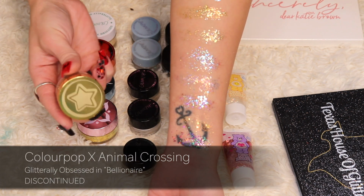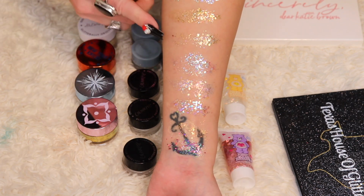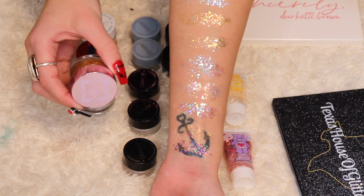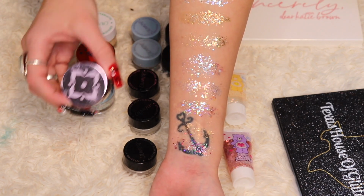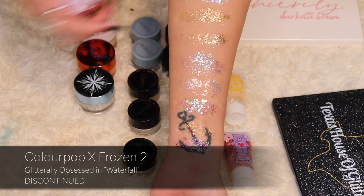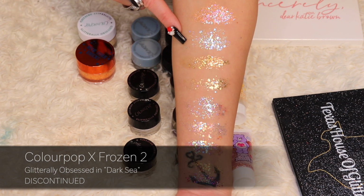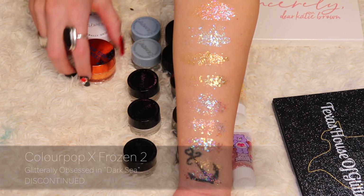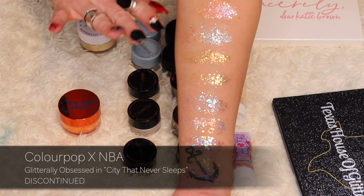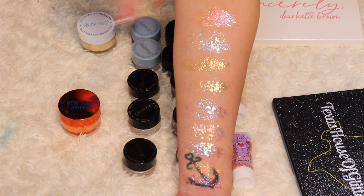This is the collaboration with Animal Crossing in the shade Billionaire, and that is going to be this gold right here. I do have another gold that looks pretty similar, and this is from the Frozen collection. This is the one for Anna in the shade Waterfall. Then I have the shade Dark Sea, so this iridescent shade right here. And the last one I swatched is actually the New York Knicks one. Now, I am not at all a basketball fan. By the way, it's this swatch right here, this really pretty orange.